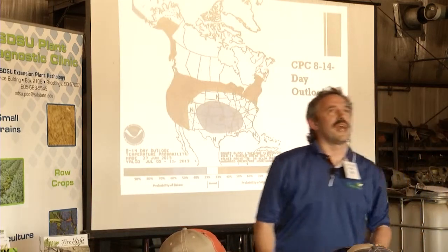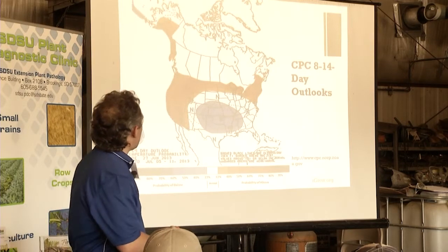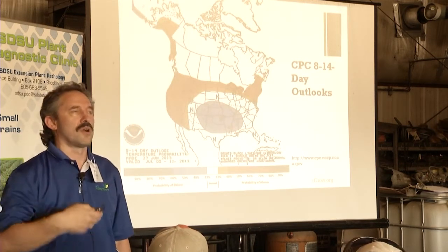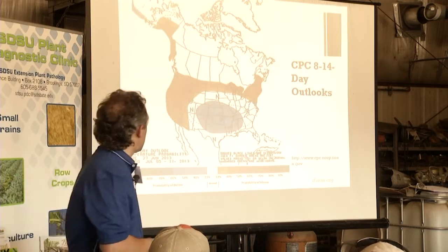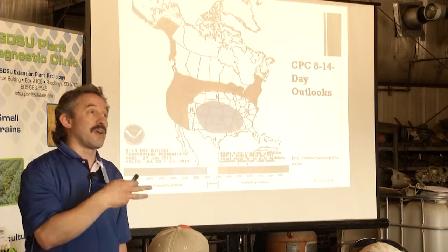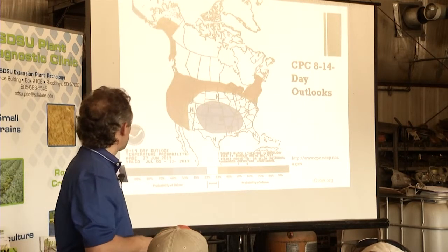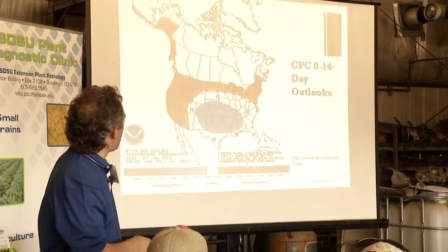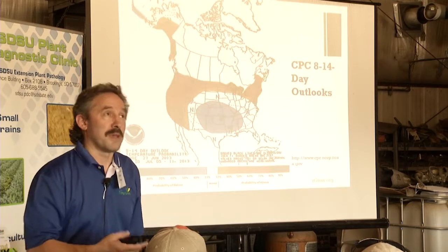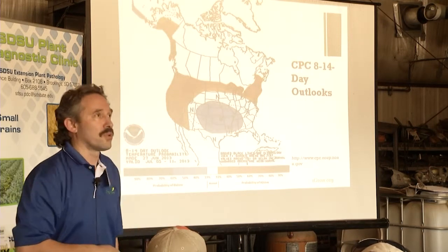The 8 to 14 day outlook takes the next step along after the next week. This is for temperature, and these are now giving probabilities for temperature and precipitation. So we are in what's called, in the white area, near normal temperatures forecast for the week after. This would be the 5th through the 11th of July. Off to our west and to our north has a higher probability of being warmer than average, while there's this cold bubble to our south, much cooler than average.